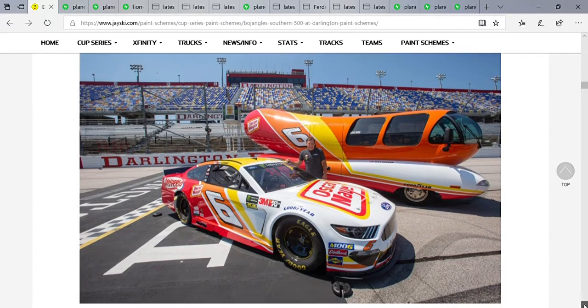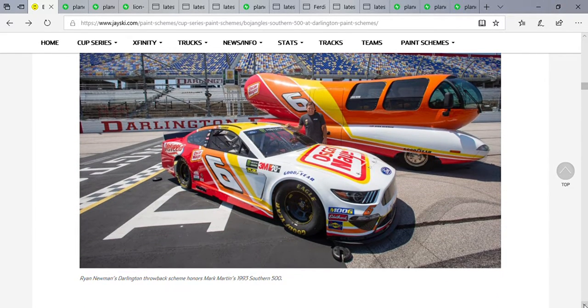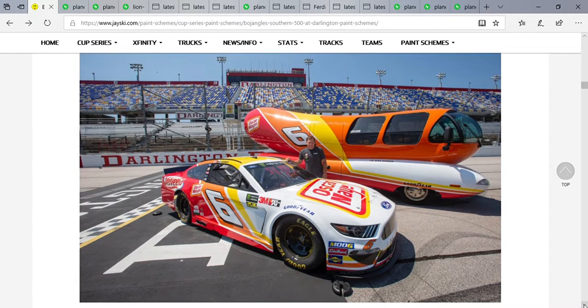Next up, Ryan Newman. Wow, this is a Mark Martin throwback to the car that he ran in the 1993 7500, I think. Looks pretty cool. Yeah, it is. Yeah, I didn't notice the thing below the picture, so yeah.